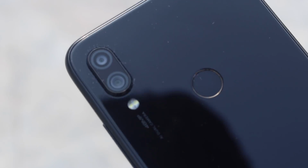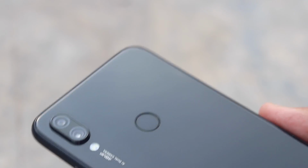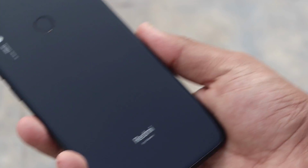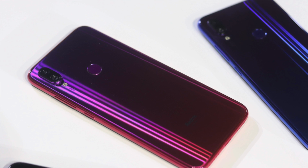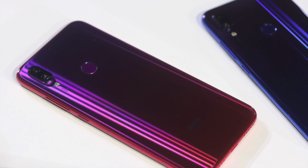Let's start this with the design and display category. Xiaomi is never known for launching smartphones with a flashy design like those of Honor and Huawei phones. However, that is changing with the Redmi Note 7 series. The phone sports a glass body with Corning Gorilla Glass 5 protection on the back. The leading smartphone brand in India has used a polycarbonate frame which runs around the edges of the phone. The Note 7 Pro comes in three color variants: Nebula Red, Neptune Blue, and Space Black.